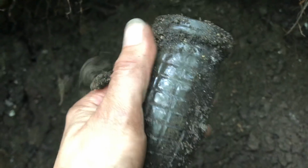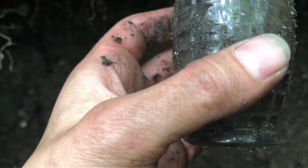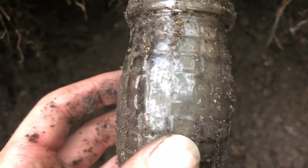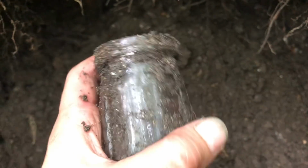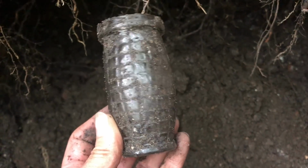Nice. So this is one of those kind of hand grenade type paste jars. Oh, well, maybe it says something on it. It's really faint. What's it say? Rex? Pex? Pex. That's quite a cool one actually. I quite like that. Maybe I'll start collecting paste jars. I'm sure Willie would love that. No, he wouldn't. There we go. Hadn't found one before today, and now I found two.